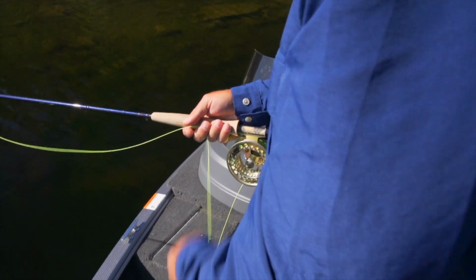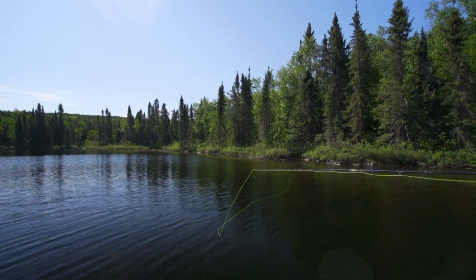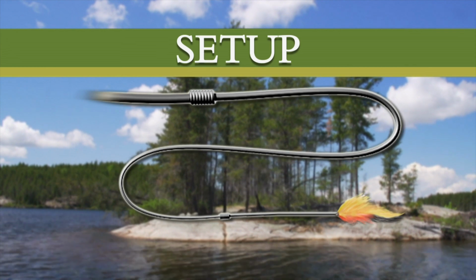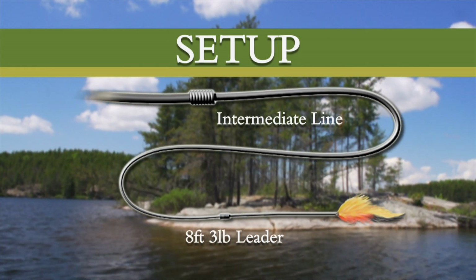The conditions had changed from the previous evening, and the bass had no interest in rising to a popper at this time. I had to be versatile and change my setup. I went to an intermediate sinking line, to a 3-foot, 8-pound leader, and then a streamer.